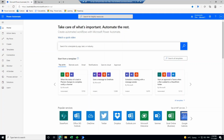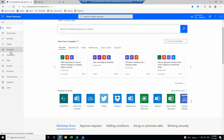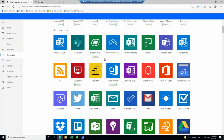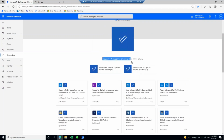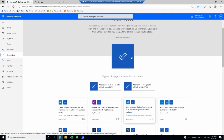This is the homepage for Cloud Flows. We're going to just have a very quick look at these different templates. There's thousands of templates available that you can just have a look at and play with. Connectors, these are all the connectors that are available for Power Automate. This video is about a month old, so this screen is different even now. There's more. Here's an example of a trigger. So this is Microsoft To Do app. When a new to do is created in a specific folder, then you can trigger an automation based on that. And these are all the different templates available for Microsoft To Do.